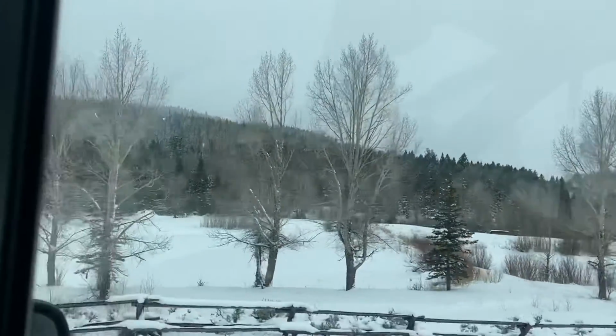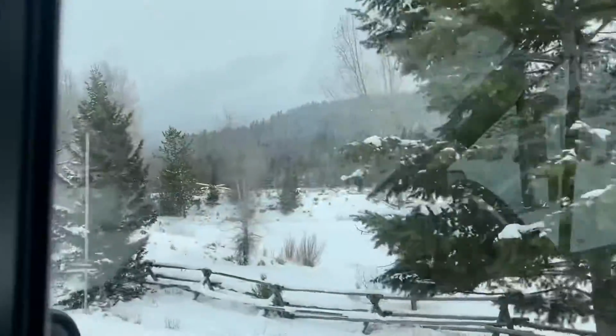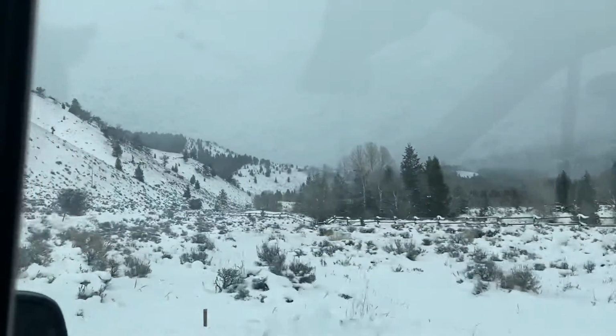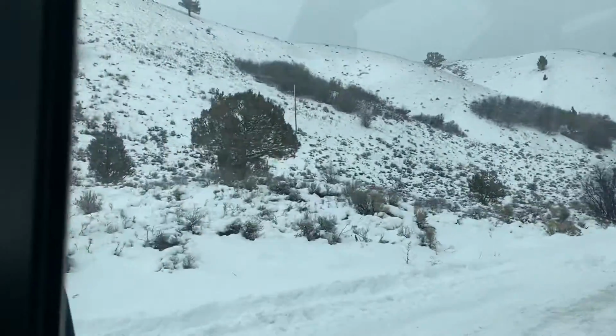So we just exited Grand Teton National Park. We are now in National Forest area, which we're not allowed to be in, so we're headed right back into it. Our permit doesn't extend into national forest areas. You as an individual are more than welcome to come back here though.